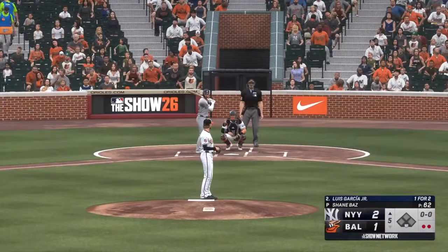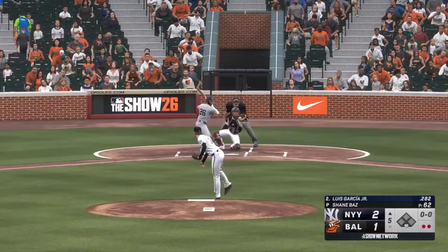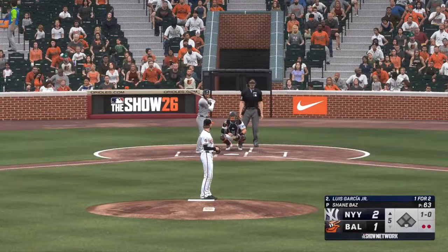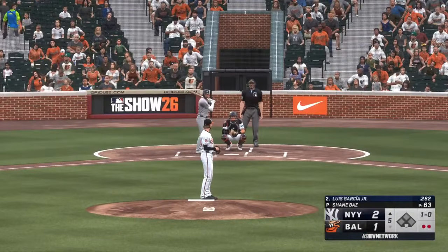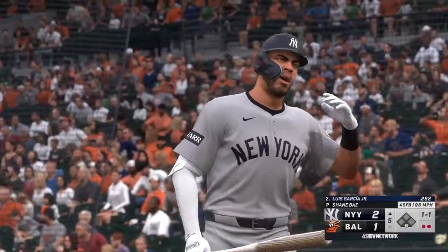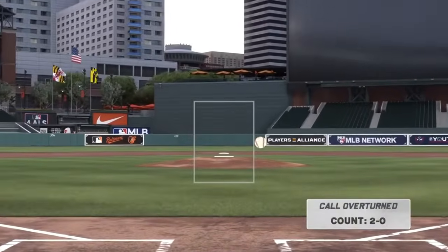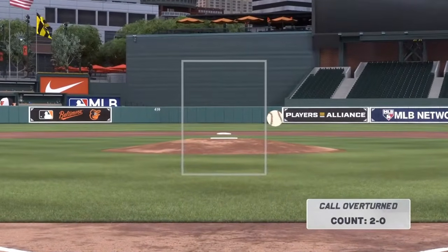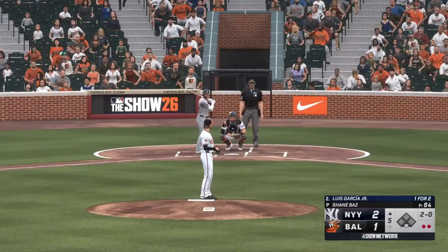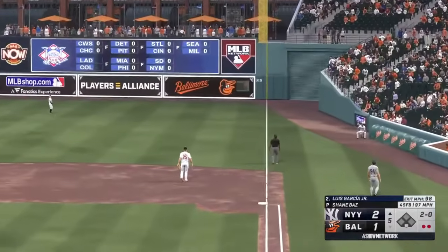And now it's Luis Garcia. 1 for 2. Nope. He'll challenge, thought that was a ball. And they don't come much closer, but it was a ball. Still 2 challenges left for them. That one hammered, but pulled foul.